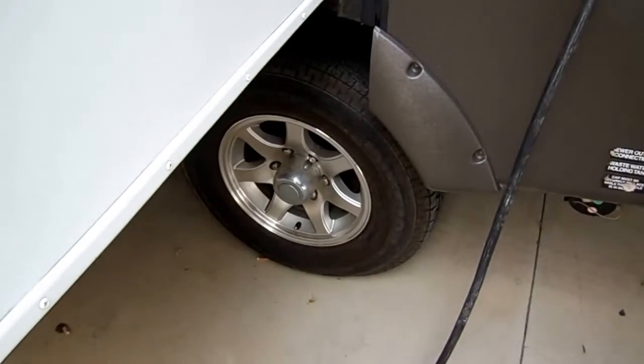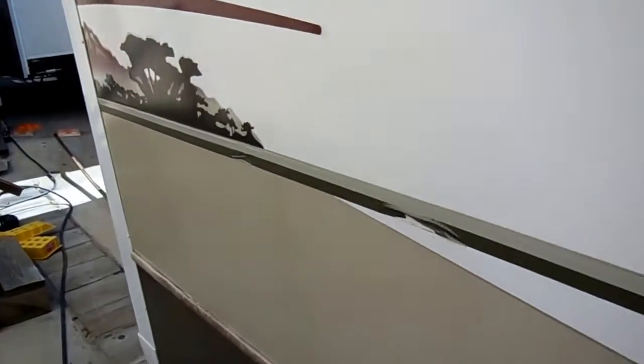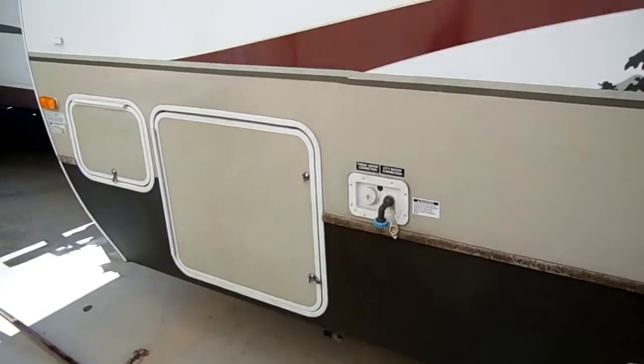Like I said, look at the wheels. Tires look great. It's got the good looking alloy wheels. And we haven't cleaned this one up or anything, folks. This is just how it came in. Over here is your enclosed bottles, your water hookups.